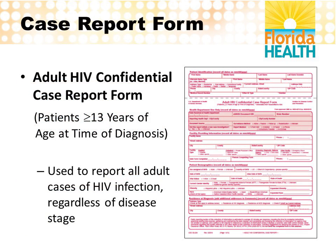Okay, so here is our case report, at least page 1. I'll go into each section, so I know you can't see it all right now, but this is the adult HIV confidential case report form. The adult form is used on any patient that's the age of 13 or greater at time of diagnosis, and it's used to report all cases of HIV infection regardless of the stage of disease. So if you're saying, oh, I have an AIDS case to report, they're AIDS defining now and not HIV, it's the same form. HIV infection is HIV infection now, regardless of that stage.